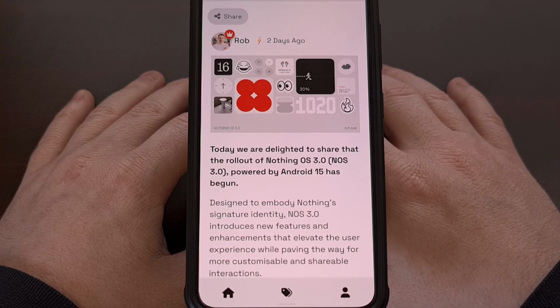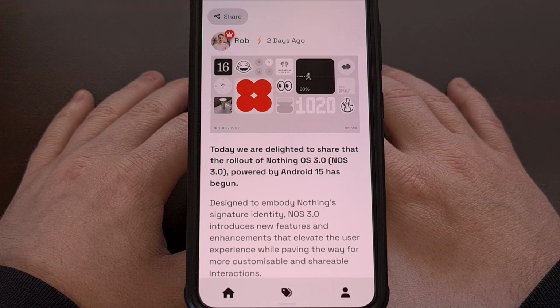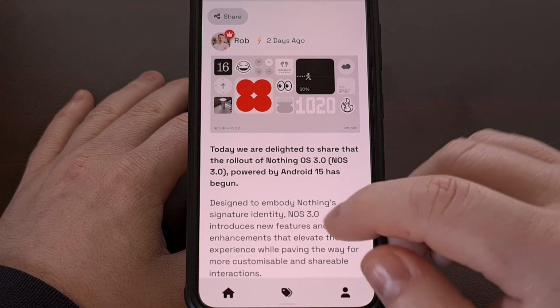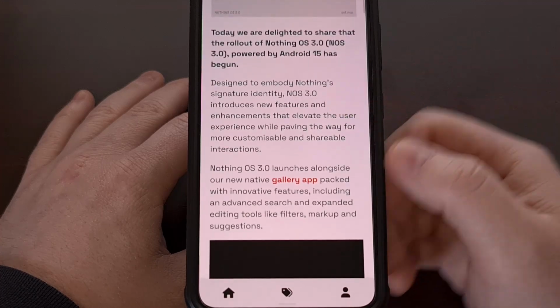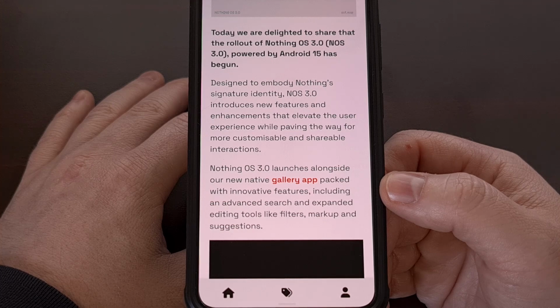As of right now, if you own the Nothing Phone 2 or the Nothing Phone 2A, then you should keep an eye out for that over-the-air update notification, or possibly even manually check to see if you have a big update waiting for you. Nothing OS 3.0, aka NOS 3, is based on Android 15, and they are saying it is designed to embody the signature identity of the company.